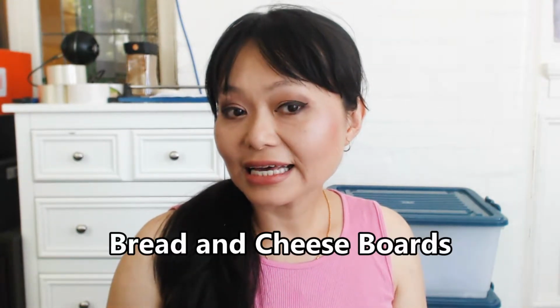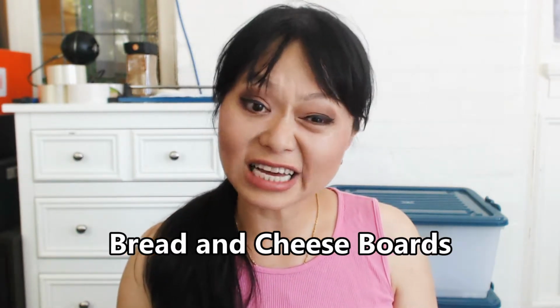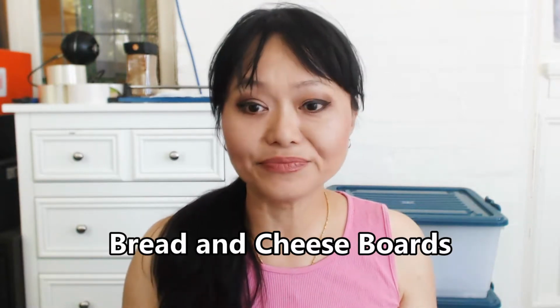Secondly, bread and cheese boards. Now, these things look like a good idea, but how many times will you actually use them? Whenever you think about eating cheese and bread, are you going to be taking out this board just to eat on it? You may save it to use when you entertain, but how often is that going to be? And in the meantime, it will just sit in the cupboard, taking up space and adding to the clutter.